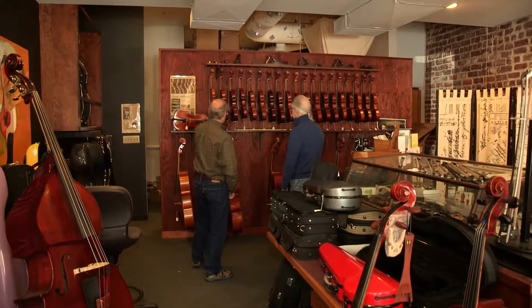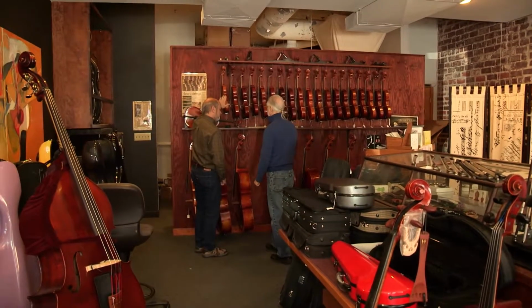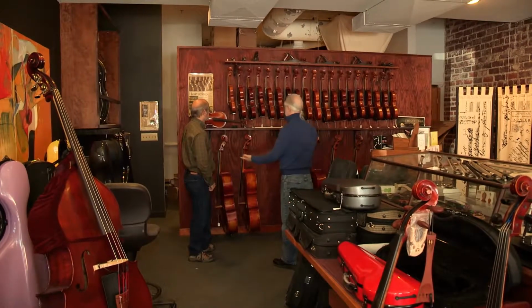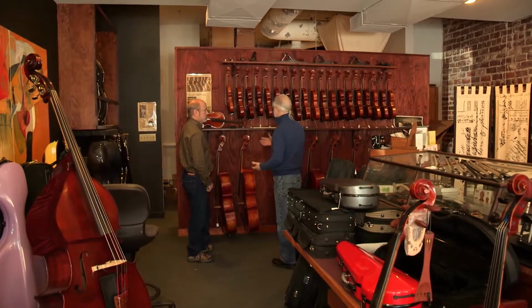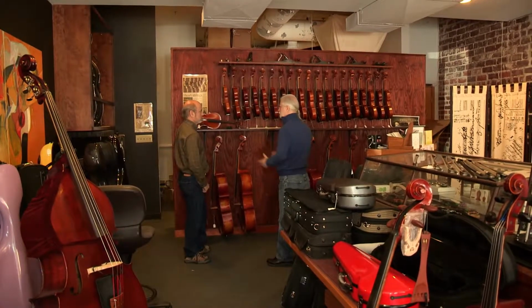Okay, and so this is a viola. Exactly. It's just smaller for the smaller hands of the smaller person. So a student that may be 12 years old may be playing a size like that, which is a 14-inch, which is the same size as a full-size violin.